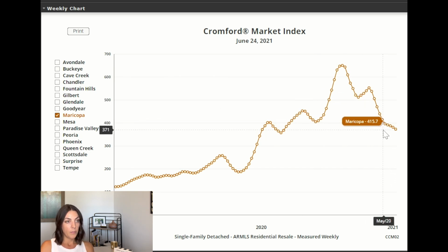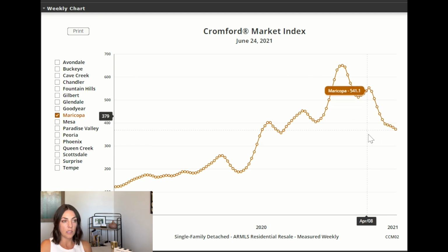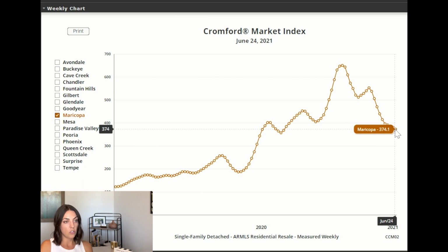Mariposa. Okay, so Mariposa took some pretty steep declines and then has really been very slow to go down. 374.1, still very high, but it's been going down. As long as this doesn't happen again, they're okay as far as the seller's market. But if they start to drop steep again, they're going to get close to the 200 range, or at least in the 200s sooner than later.